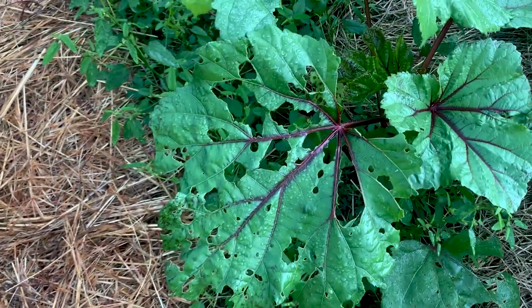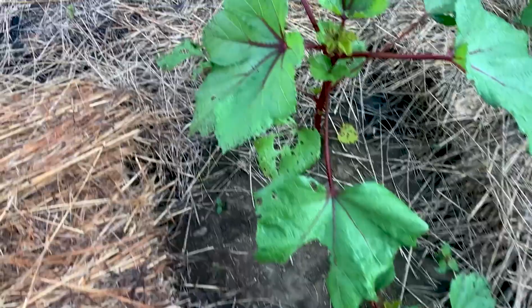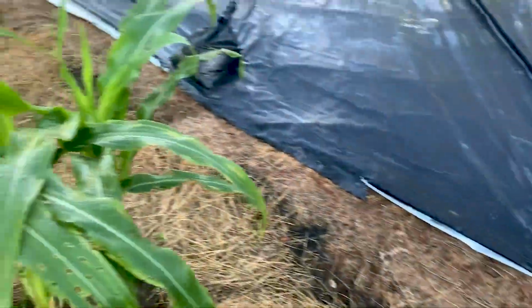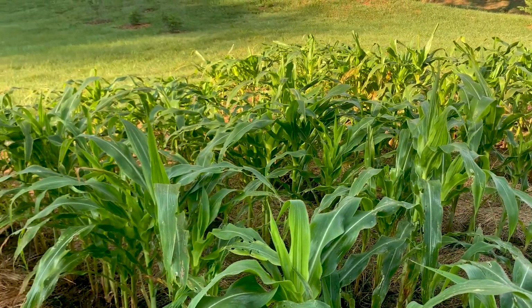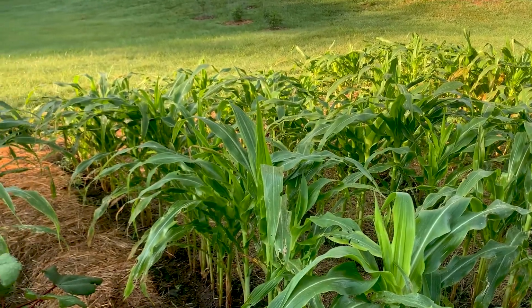But look, so much bug damage and weeds. Look at all these weeds. Where the hay is, no weeds. Where there's no hay, weeds. Even though we killed everything down here. It's kind of the same story over here. Some of the corn doesn't look quite as eaten up.